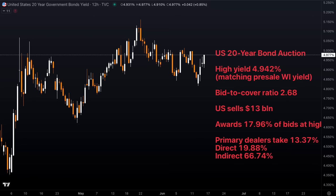Yet another critical test of the bond market and demand for US Treasuries. Today, we just had a $13 billion 20-year bond auction. What do the results tell us?